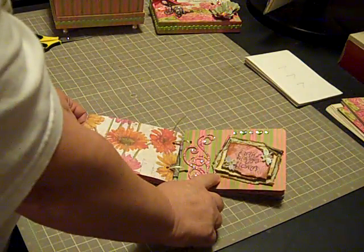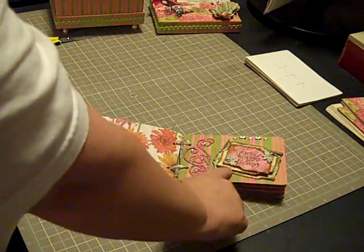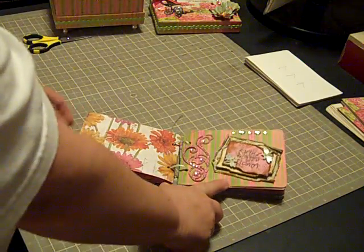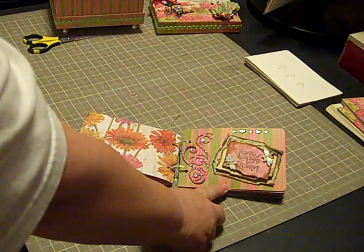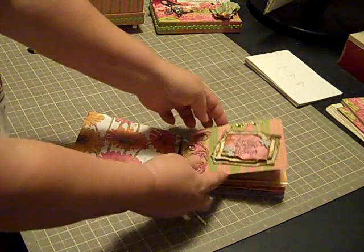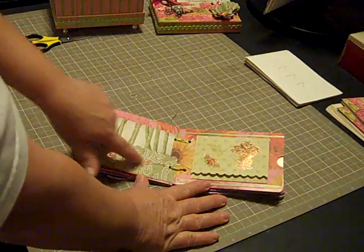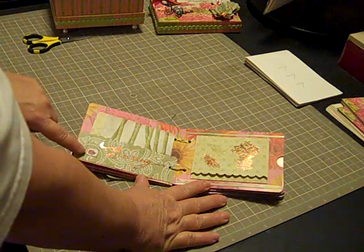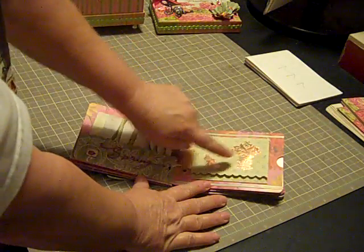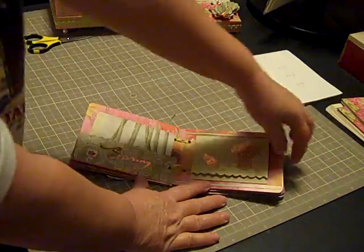And then this is the second book, and it just says Earth Laughs in Flowers. And there again, I've just popped up the bees, and I did the same exact thing with the embellishment there on the front as I did in the other books. And the books went together exactly the same way. I used the spring from the Cottage Garden line, and the little ladybugs, and then the little bees, and the little flourish is also from the Cottage Garden.